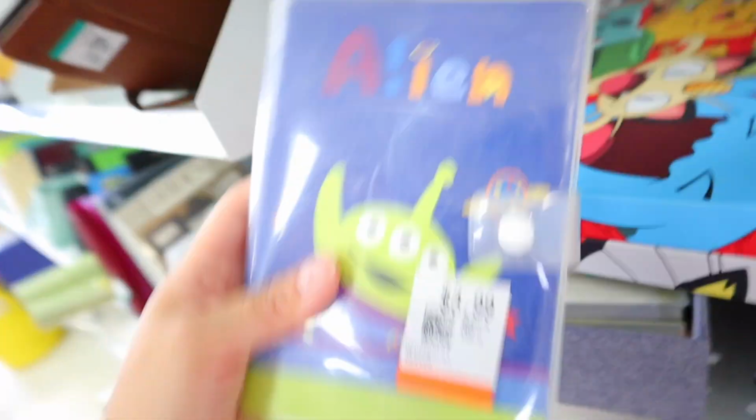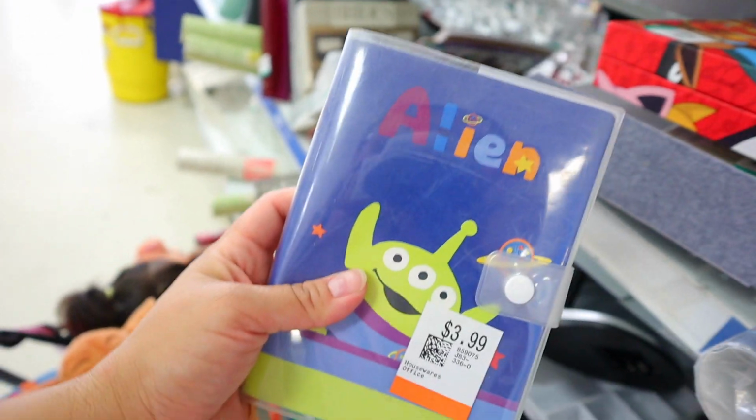Cute. Oh my god, I'm gonna take this. It's gonna be $2, okay? I swear, there's a lot of people that say, how do you find all these good stuff? Like, seriously, just come in a good mood, come expecting to find stuff, and you're gonna find it.